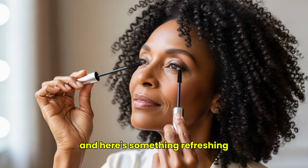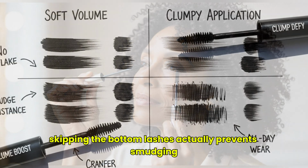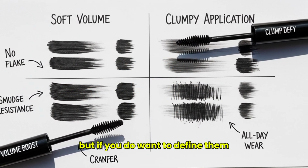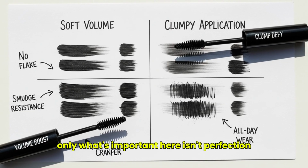And here's something refreshing: you don't need to apply mascara to your lower lashes. For many mature women, skipping the bottom lashes actually prevents smudging and keeps the look clean and fresh. But if you do want to define them, just use the tip of the wand to lightly tap a small amount onto the outer corners only.